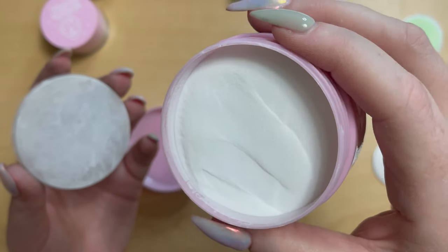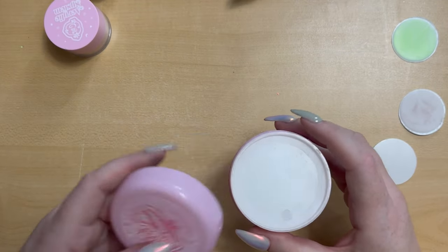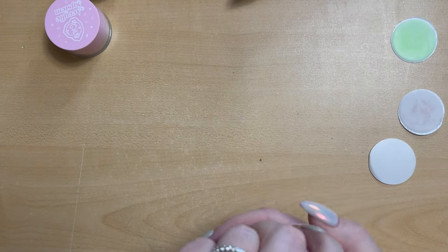I don't think this is a clear. Probably a nude? I don't know. Swatch them all another day and see for ourselves.